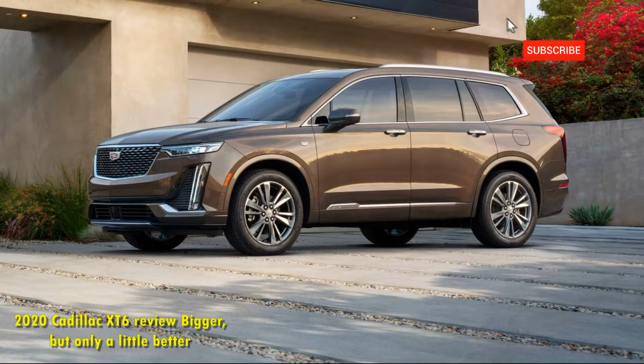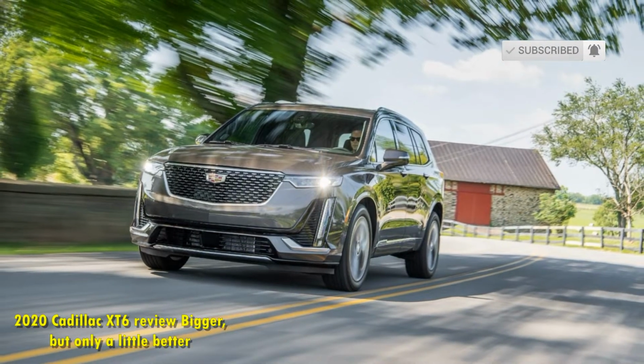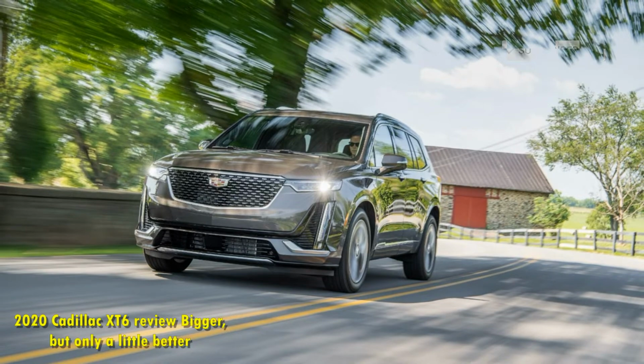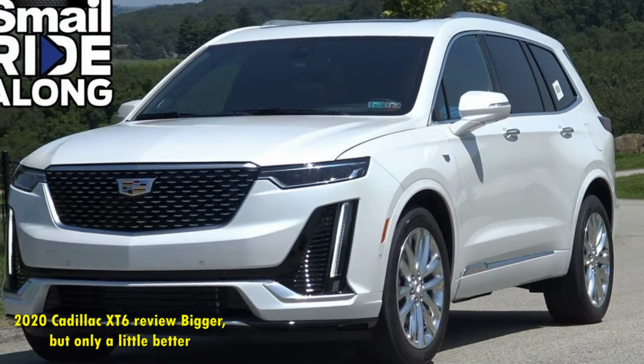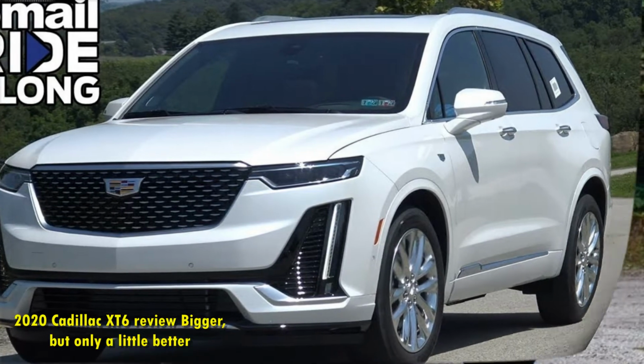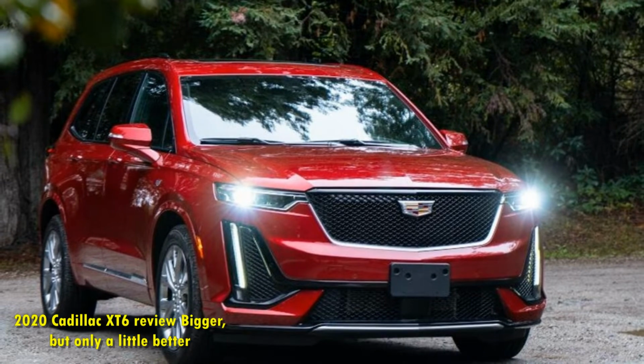Inside, the XT6 Sport Platinum is pretty darn luxurious, with nice leather seats for all three rows, leather trim and woven carbon copper accents. Some might call this look dated, and I see where they're coming from, but I kinda dig it. At the very least, it's a lot better put together than some of Cadillac's other recent products.